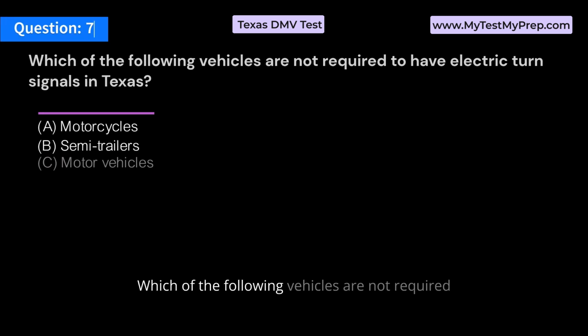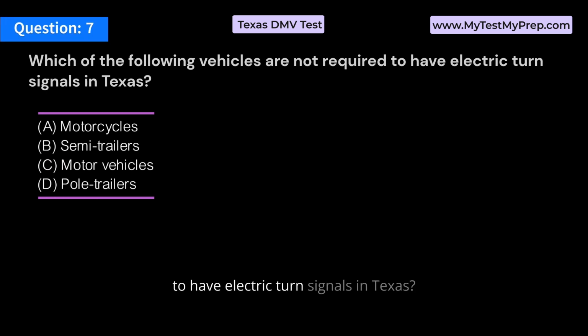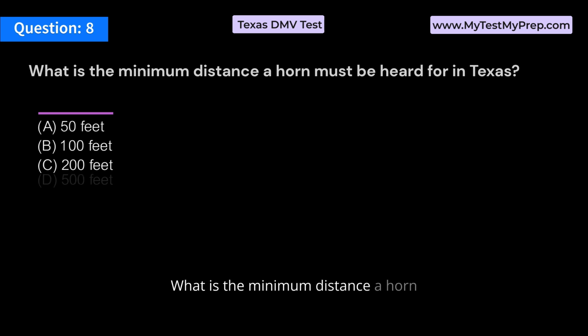Which of the following vehicles are not required to have electric turn signals in Texas? A. Motorcycles. B. Semi-trailers. C. Motor vehicles. D. Pull trailers. Answer, A. Motorcycles. What is the minimum distance a horn must be heard for in Texas?